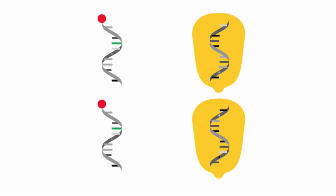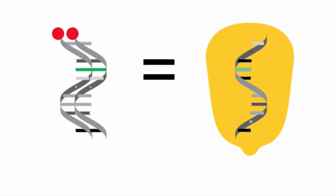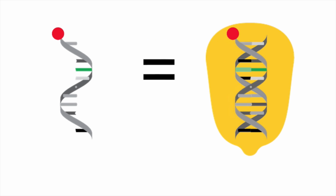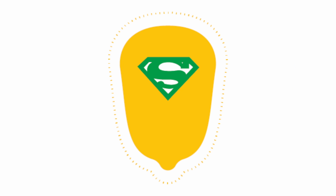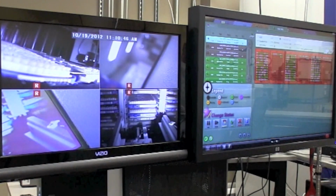The probe is added to the extracted DNA in the microwell, but it will only bind to the DNA if it's a match, indicating that the seed's DNA contains the trait the probe tests for. Breeders can then grow and sell only the progeny of the seeds that have the traits they're looking for. Because the process is automated, it's cheap and it's fast.